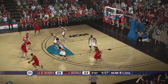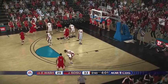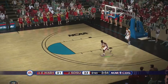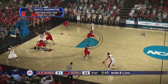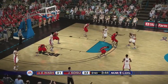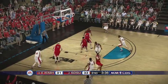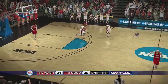On the right side. 4 minutes left on the game clock. Nice low post play. Good entry down into the box. Barely. On the left side, he puts up the trey. Nails it from downtown. Well, Bill, this could go down to the wire.